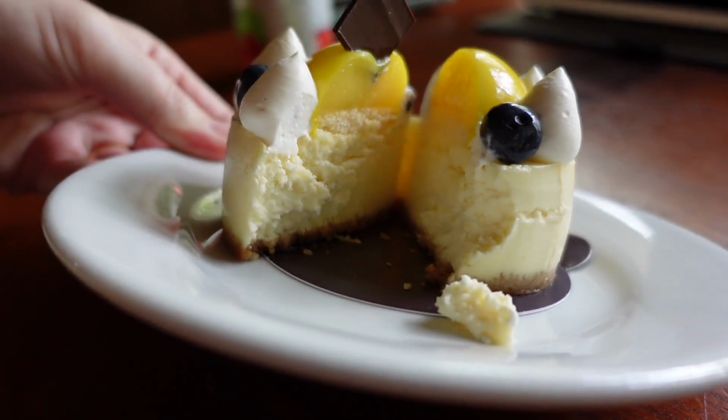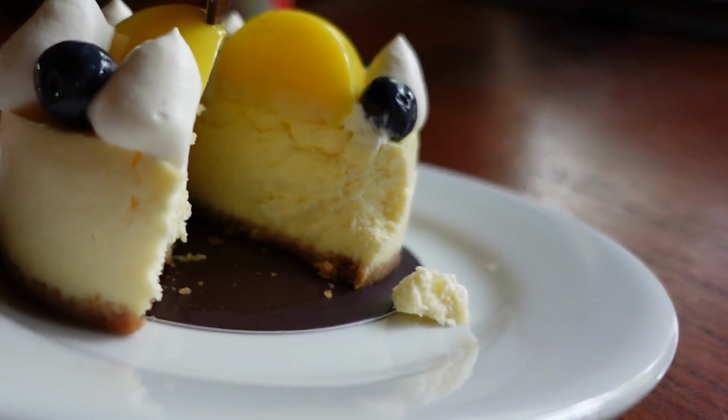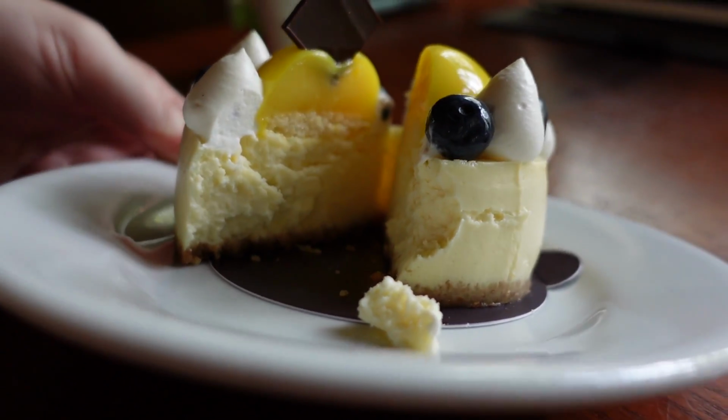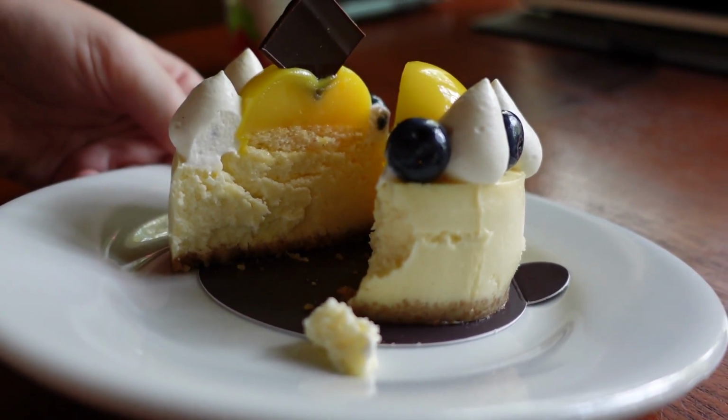Trying to show you guys a cross section of this cheesecake. Wow. It has a lot of lemon curd. Yeah, it does. It looks like an egg, doesn't it? It does look like an egg. You want some? I'll share it with you. Yeah, sure. Got a piece with the lemon?